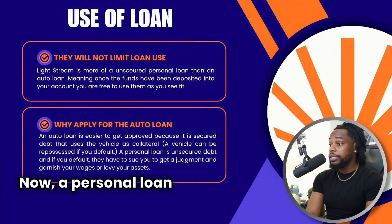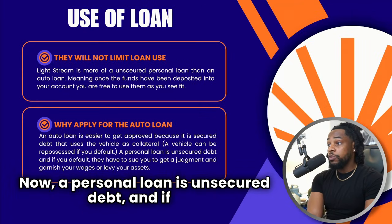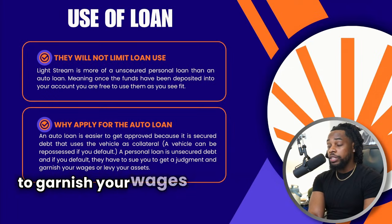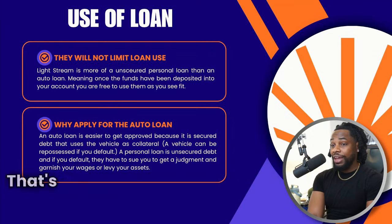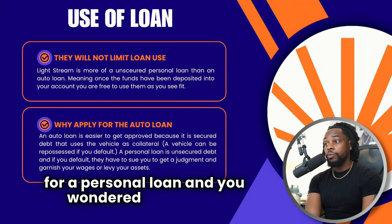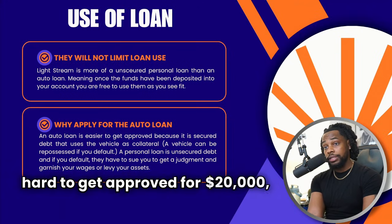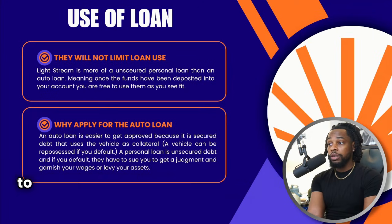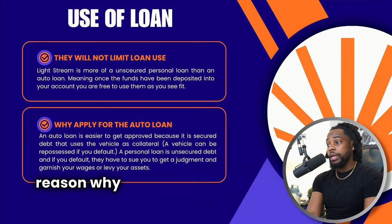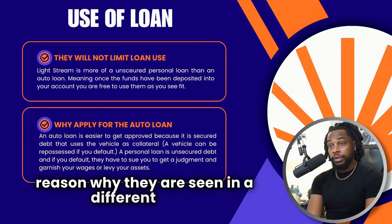Now, a personal loan is unsecured debt, and if you default, they have to sue you and get a judgment to garnish your wages or levy your assets. That's the reason why, if you guys have ever applied for a personal loan and you wondered why it was hard to get approved for $20,000, but you were able to get approved for a $50,000 auto loan, that's the reason why. They are seen in a different light.